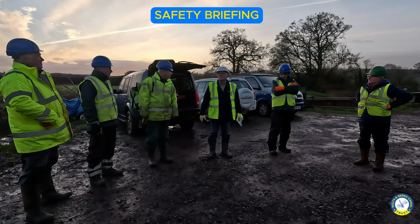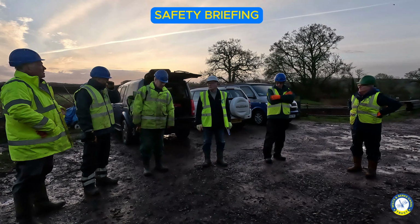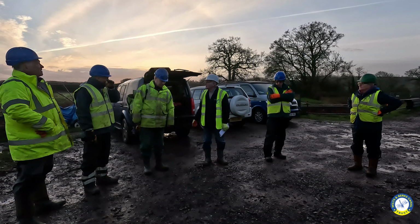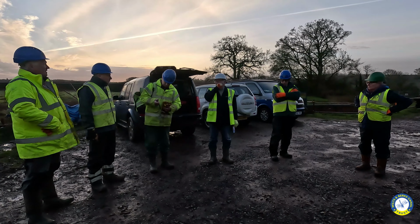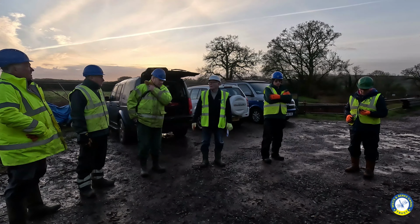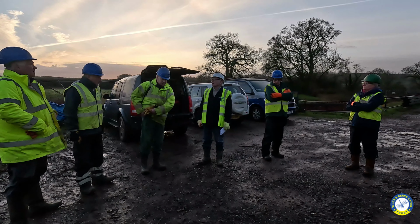Obviously we haven't been down on the canal other than just to check on the water levels. We haven't been down since last year. So what the situation is along the length, we're not 100% certain. So be very careful down there. Be aware of branches that could be hanging from the trees because we've had feral wind.